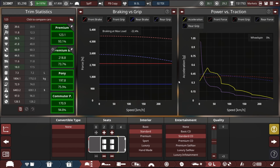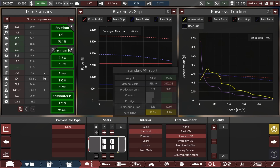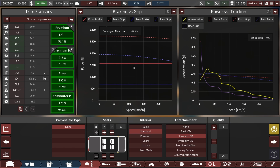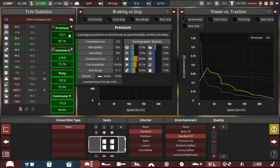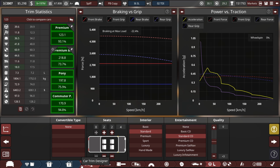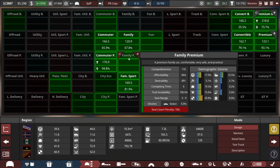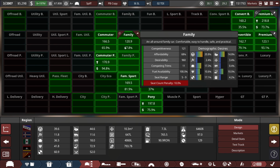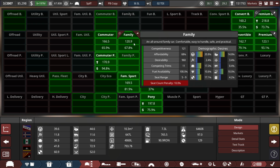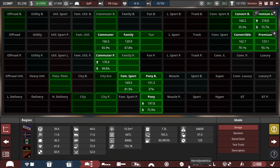Okay, so we quite like this as our design here. So this one now counts as a premium. But very, very affordable premiums. You don't have to worry that the other one's a bit expensive. Still very reasonable premium budget, and I've got 73% of that market. And it's spilling over into loads of others, notably the family market. So we should be able to get huge amounts of money there.